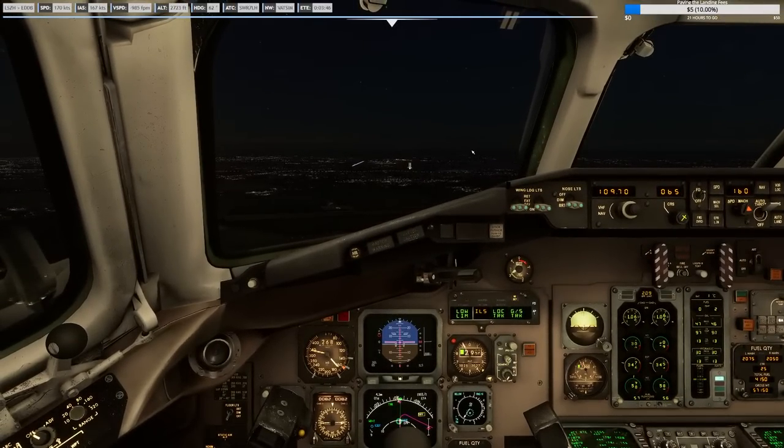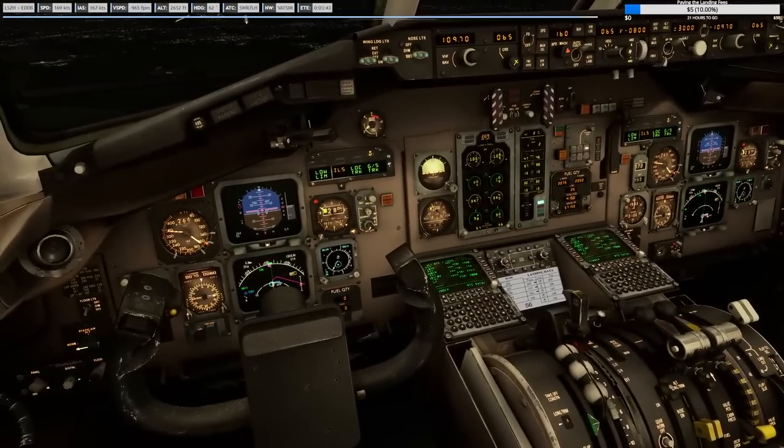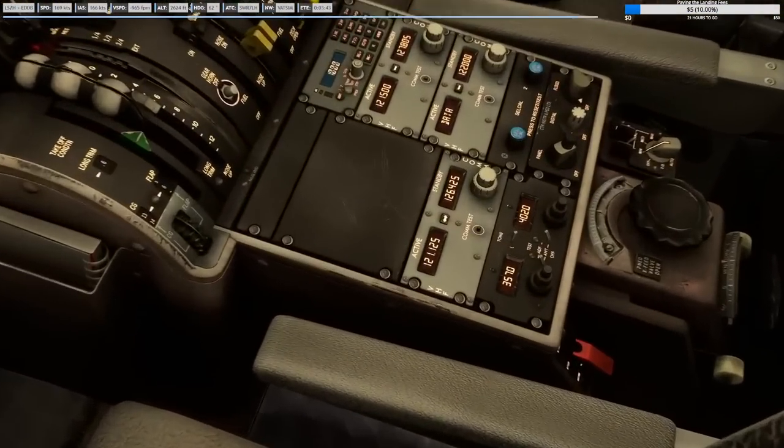Right turn 290, Lufthansa 1962. 70 mile hotel, contact the left tower on 118 decimal 8, happy landing, bye bye. 118 decimal 8, with 70 mile hotel, ciao.